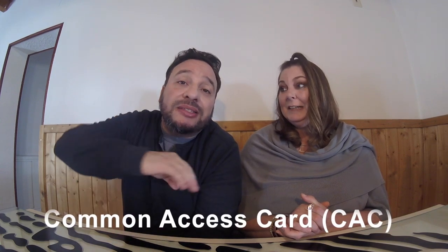CAC card, that's the military ID card. If you guys are in the United States and you want to get onto a military base, you have to show your military ID card. She is a civilian contractor, so she does get those privileges of having a CAC card. Her spouse doesn't, but I still get a military ID.